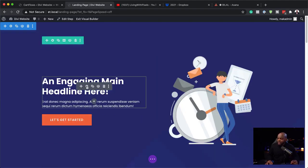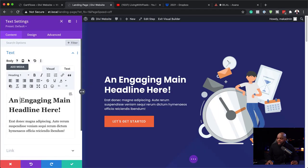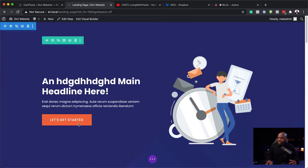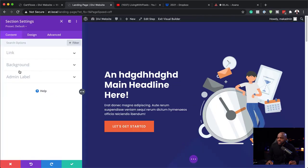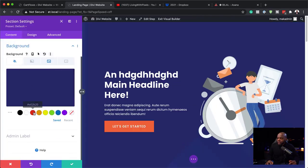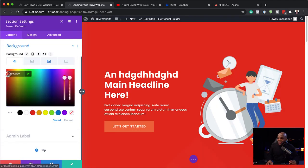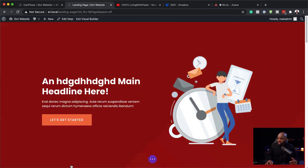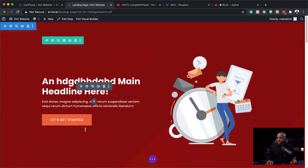Now over here on the text, I can go into this text and customize it. So I can change this to whatever I want. As you can see, I'm just typing some gibberish here, and this is how you easily update it. And if you wanted to change the colors, I can just click here on the section settings, click on background, and I can change my color right away like that. That's a bit too much, but this is just showing you how easy it is to go in and change all these colors. So just with a few clicks, I've changed my colors.